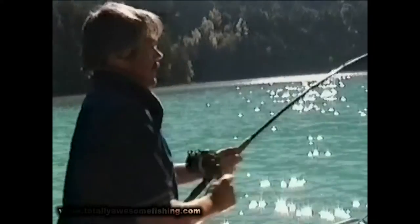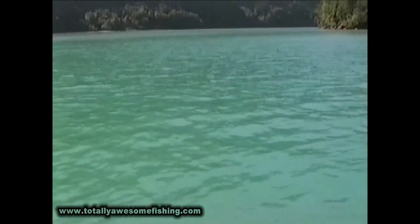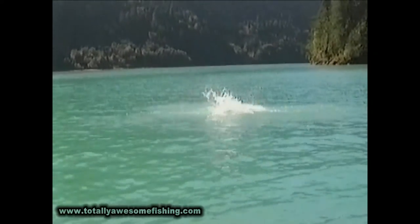You want to take this? I'll get him in a minute. Fred, I want to try and get a jump shot. Okay. You tell me when he's going to jump. He's coming. Here he comes. Yes. Wow.